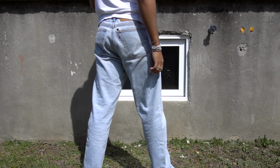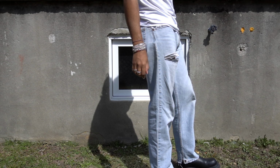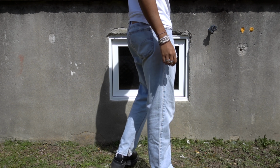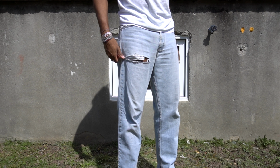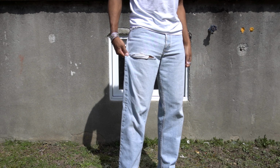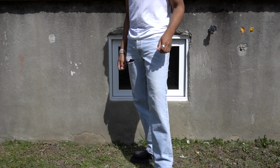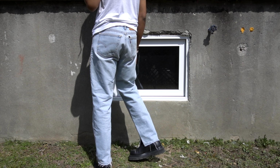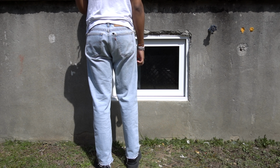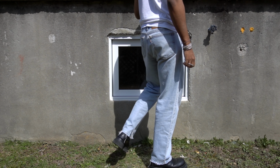Next up, we have another pair of 550s. These are tempting to let go of, but at the same time probably not, because the distressing is just so perfect. And once again, the wash, I'm a sucker for a good wash, and even if the fit isn't good, then I'll buy into it. This was just beautiful distressing. They had a nice little rip right where the pocket is, and that's the only real detail throughout it, but it's just a nice perfect bleached out wash, super light.